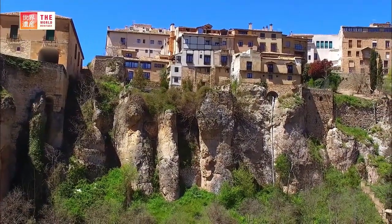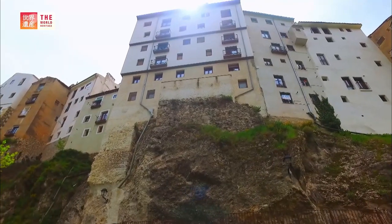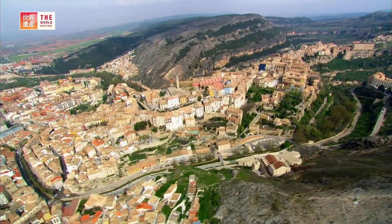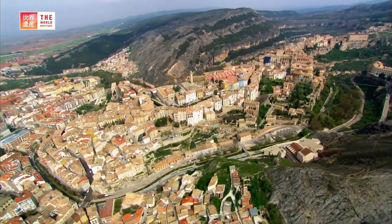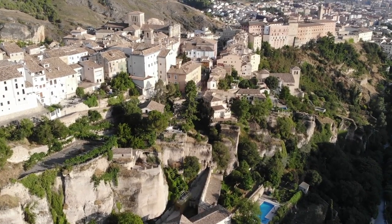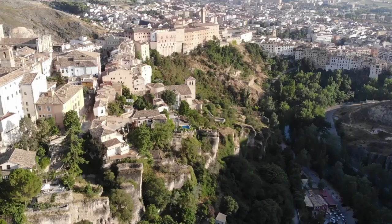The territory of the city is divided into two districts. The new city is separated from the historic center by the Júcar River. The ancient spirit of the Middle Ages is especially felt in the old part. Once here, it is worth visiting the Tesoro Catedralicio Art Museum with a collection of paintings by El Greco.